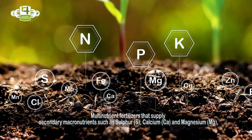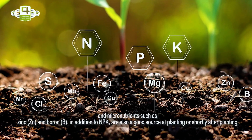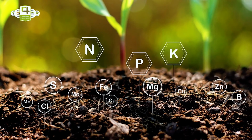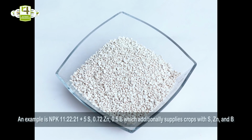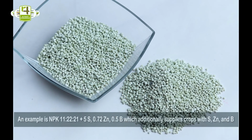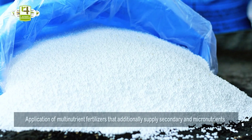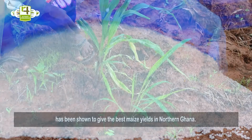Multi-nutrient fertilizers that supply secondary macronutrients such as sulfur, calcium, and magnesium, and micronutrients such as zinc and boron, in addition to NPK, are also a good source at planting or shortly after planting. An example is NPK 11-22-21 plus 5 sulfur, 0.72 zinc, 0.5 boron, which additionally supplies crops with sulfur, zinc, and boron. Application of multi-nutrient fertilizers that additionally supply secondary and micronutrients has been shown to give the best maize yields in northern Ghana.